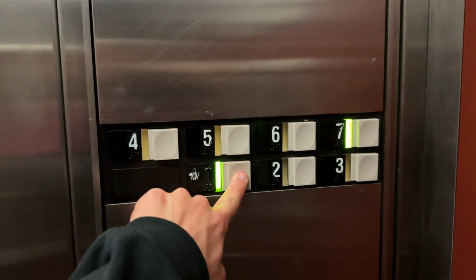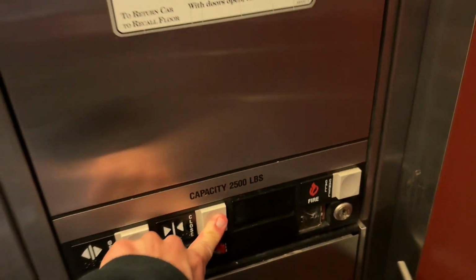Let's go on to 1. See, look at that 3D sensor. Watch it change color, see? And it opens just like that. All right, let's close the door before I nudge it.